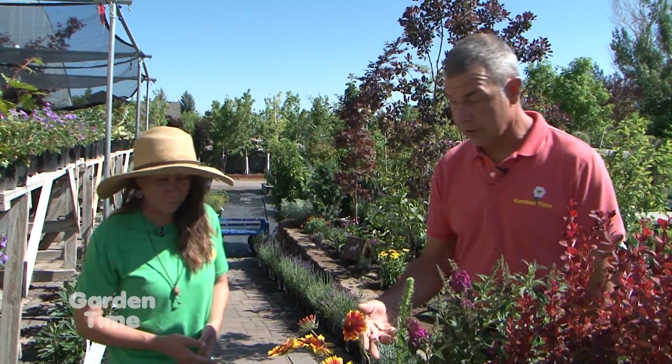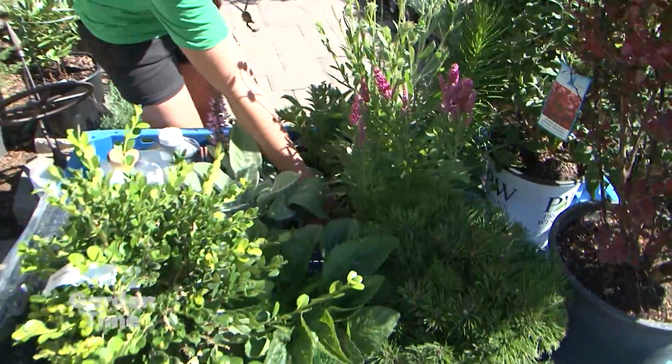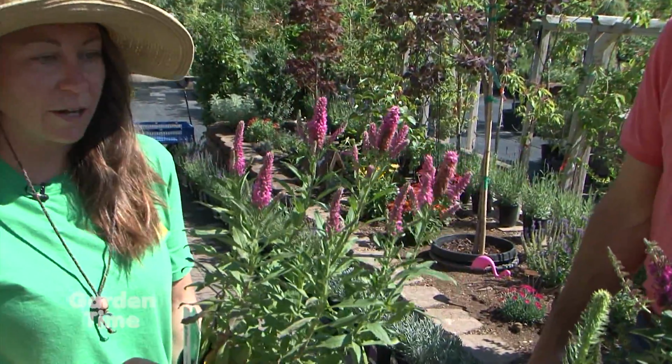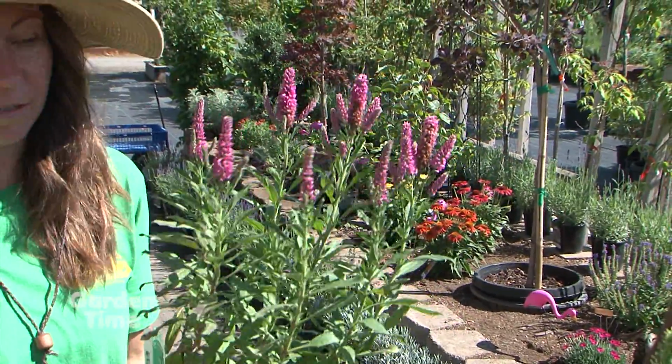Right, because you have a couple other nice perennials in here too. Yep, absolutely. Veronica is one that I love. This is an upright version. It's got a great flower on it. You would think that it would be enticing. Thankfully, they move on past it.